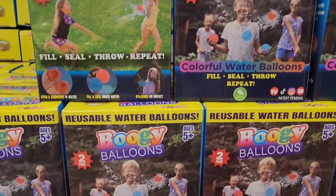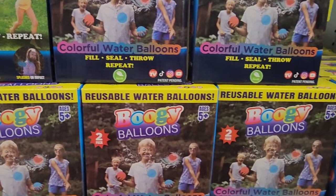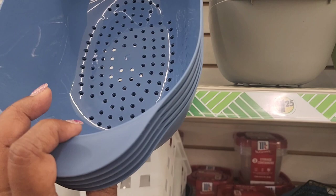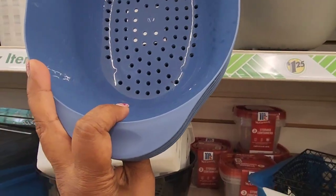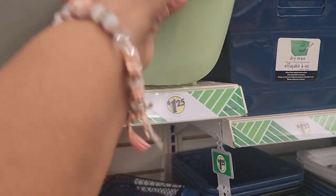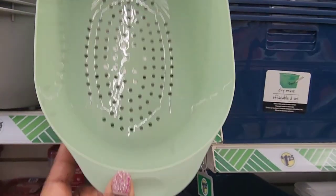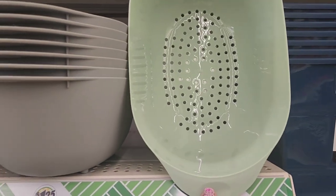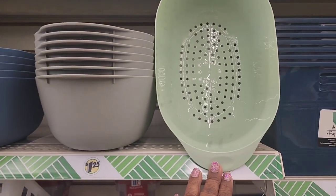And these are supposed to be kid friendly. Really, really amazing. These colanders were in one of my walkthroughs. I showed the blue and I showed the gray. And I never saw this one. This is beautiful. This is a color that I really, really love. This one is my fave of them all.